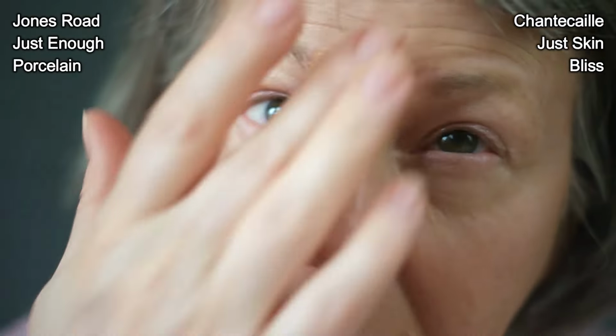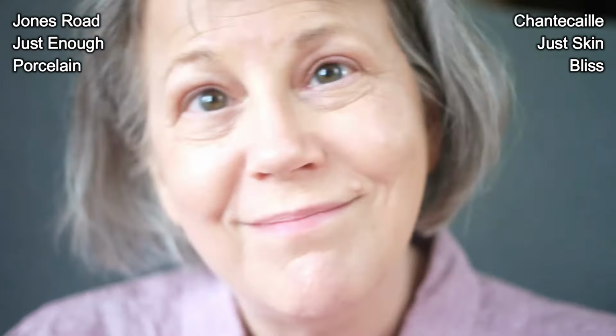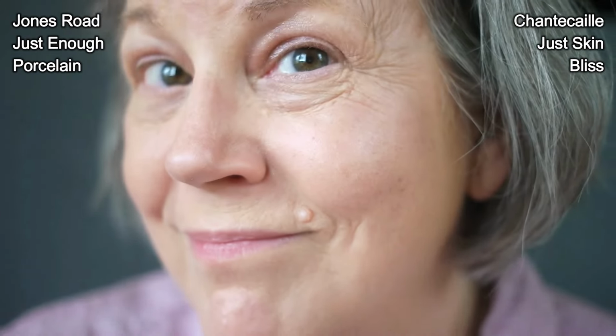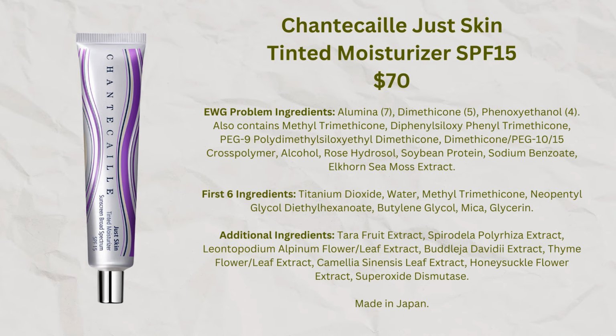But in general, I think that the shade that I got in the Jones Road line was a little bit better of a match. And I think that they have one that is called Alabaster, and that one might be a better match for me. And so again, I don't think there's anything wrong at all with this product, and I do really like it. It's unfortunately not available for 25% off on that Chantecaille sale, but in general, I think that it is a very, very nice product, and I see no reason why I would not continue to use it and why other people wouldn't necessarily be interested in it. But it is more expensive, and I think that maybe it's not quite as good, actually.